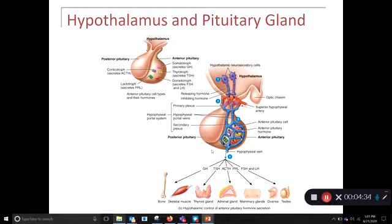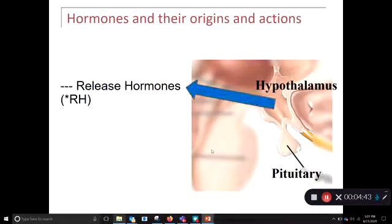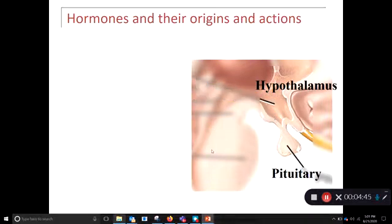So I would recommend remembering the 7 different types of hormones that are released from it. Let's see what they are. But before we get into that, let's dive into a couple of ways to remember the different types of things that are released from these tissues. A lot of the terminology hopefully will help you remember its origin.